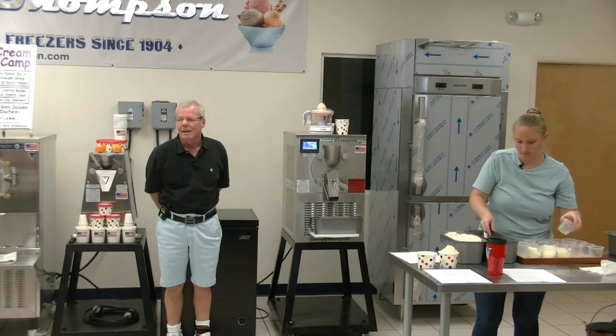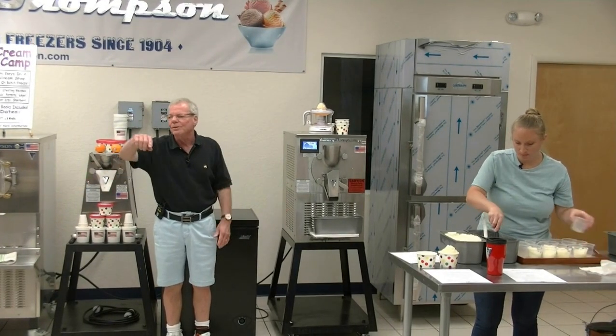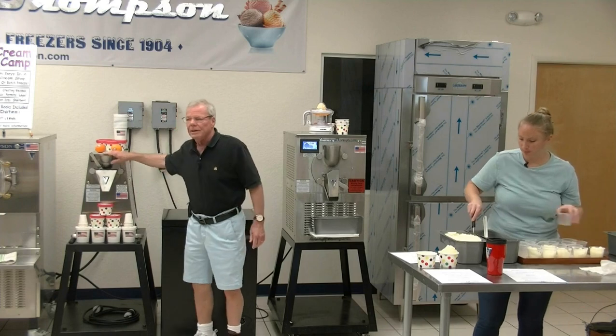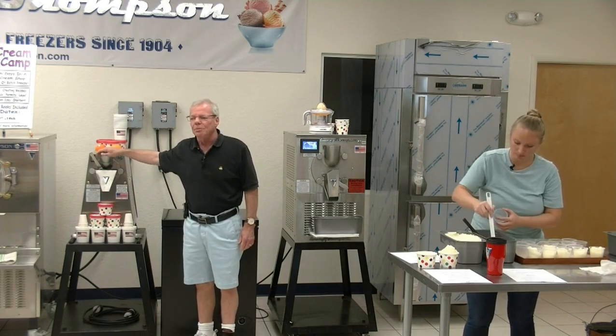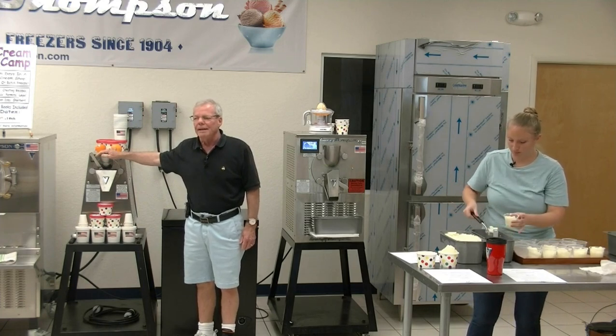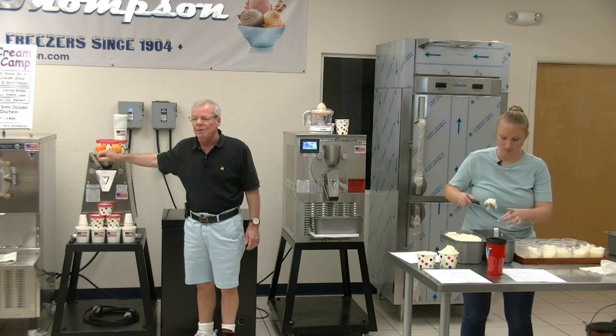Any questions about the product or this concept right now, or we'll hold them for the, yes? So this machine, if I remember, is one speed, right? No. The little one here is one speed. We set it for a super premium gelato speed, which is an Italian ice. Italian ice speed is not as much a factor as dairy product is.